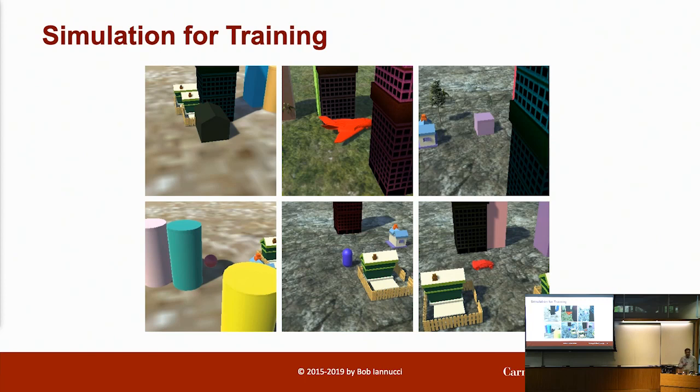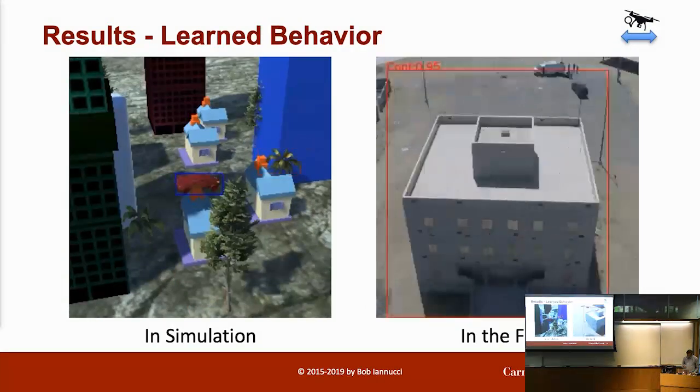And then we apply that in the real world. So we take that same neural net that has learned to associate the object of interest with potential occluders, and we put it in a drone and we let the drone fly. What happens? Well, let's see.